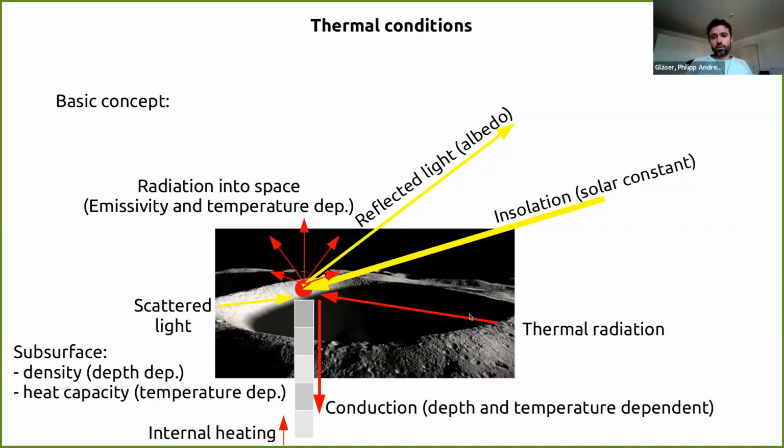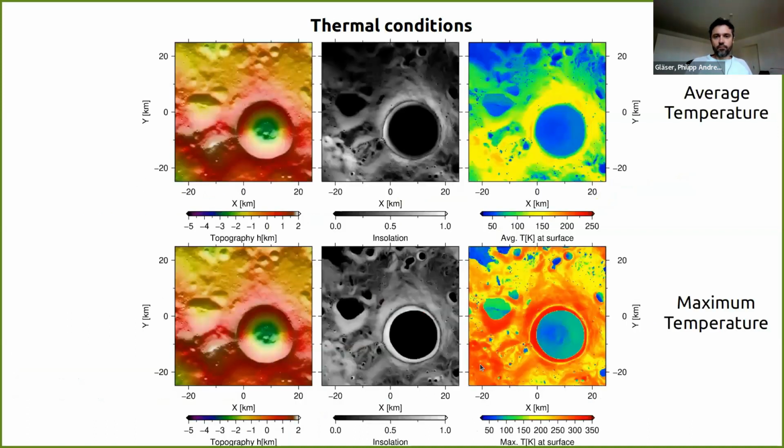Thermal radiation will come from all of the terrain surrounding this spot, from the illuminated and the not illuminated part, because all of the terrain is warm, meaning above 0 Kelvin. So it will radiate also some additional heat over here. So we have to take into account all of these parameters. And once we do it, I spare you the details, we end up with something like this.